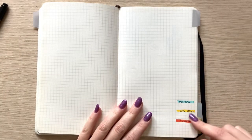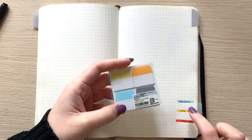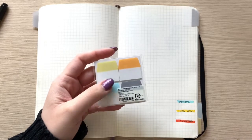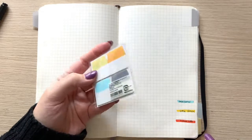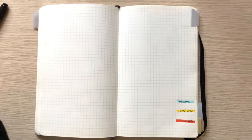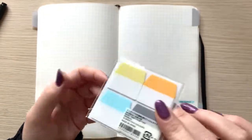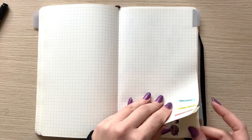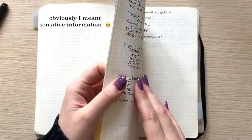And I have a little color coding system that I'm trying to implement. So my personal notes will have a blue tab. Notes for my Etsy shop, Little Witch, will have a yellow tab. And notes for Luna Lab, which is my business to be, will have an orange tab. Again, these are from Muji. Love them. I can't really show you some of the information in here because they have sensitive information. Can't really show them online.